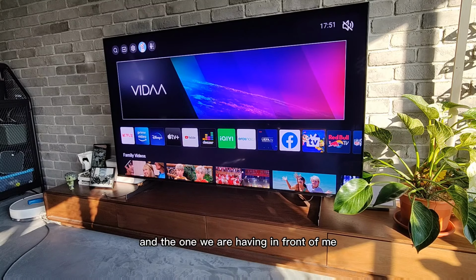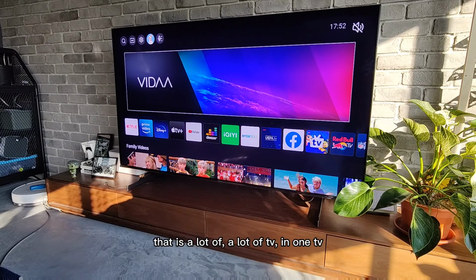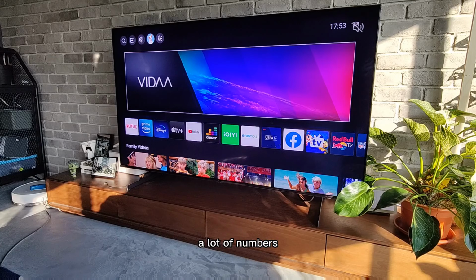The one you are seeing in front of me is the U8H 65-inch 4K ULED Mini LED Pro Smart TV. That is a lot of TV in one TV. What I've just mentioned is a lot of specifications, a lot of numbers. Why don't we bring it to the test?